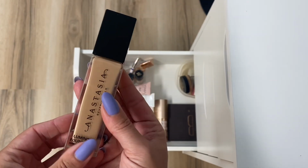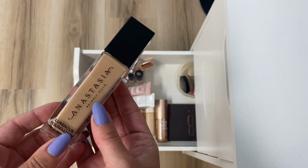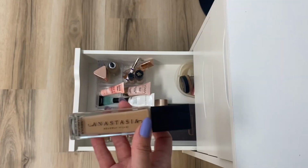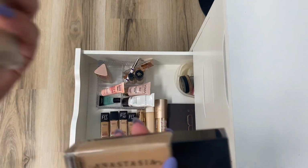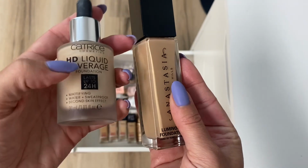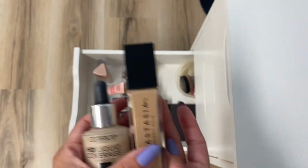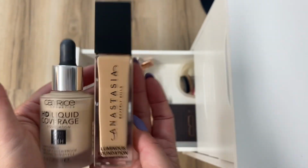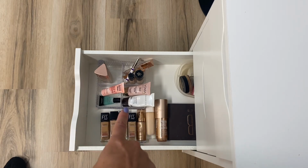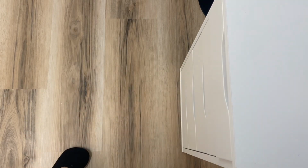This is the Anastasia Luminous Foundation in the shade 230N. This is too dark for me to wear in the winter, but it does look good this time of year. I do, however, like to mix it with something like the HD liquid coverage in the Catrice. This one's very matte, this one's very dewy, this one's too light, this one's too dark. If I mix them together, I get a pretty good combo. So why don't I just put these two right in the drawer? I'm not gonna bring in any other, I've got the concealers and powder in the drawer already. Don't mind my slippers.